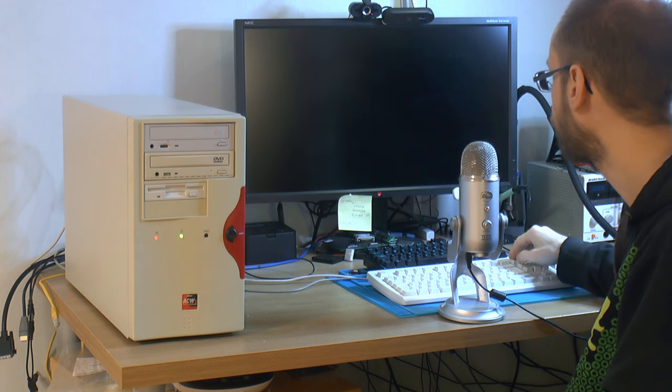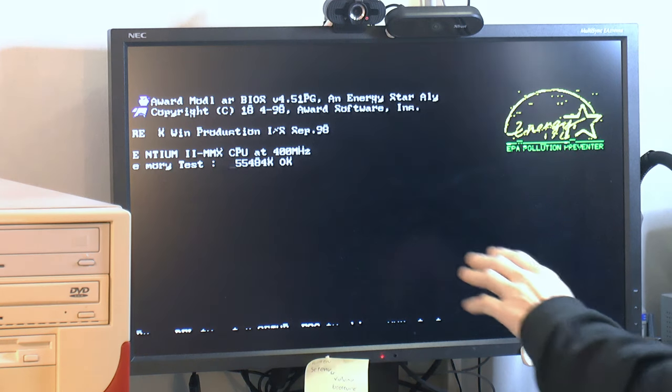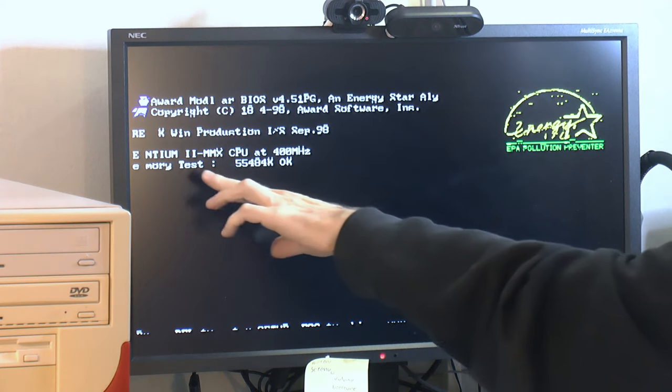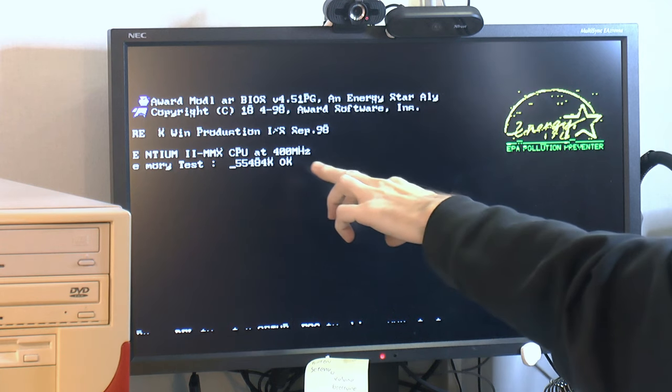See if we can pause here. You might already see it, but I'm going to zoom in on the screen here, you're going to see something. Like you can see here, we got graphics corruption all over the screen. It's actually worse than usual. I have a theory for that. But you can see what's supposed to be a Pentium 2, MX at 400 MHz.